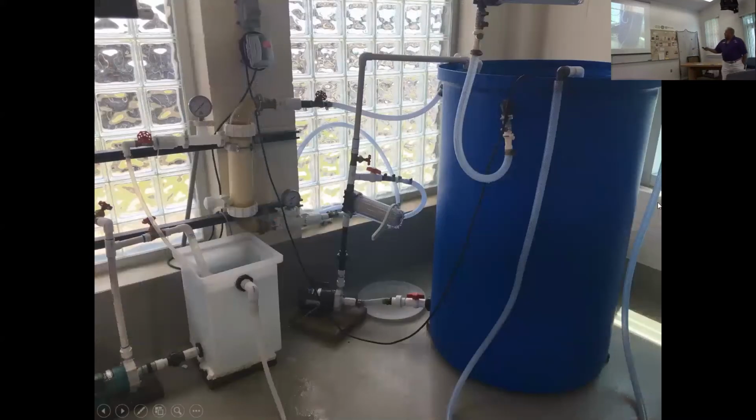Back downstairs in the room in the corner at the end of the video, you may have seen this blue tank. It used to be neutral, white. But because the sunlight was coming through here, we started getting a lot of blue-green algae growth in it, and it became a pain in the butt to keep it clean.